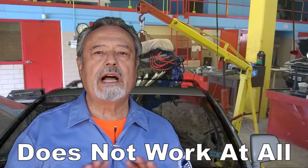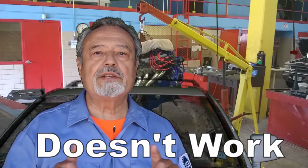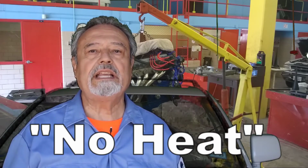All of these are important bits of information that will lead me in the diagnosis. He stated that it does not work at all. Let me introduce to you the three workies. It works, leave it alone. It doesn't work. That means it's completely unfunctional. In this case, the heater does not blow any heat at all.